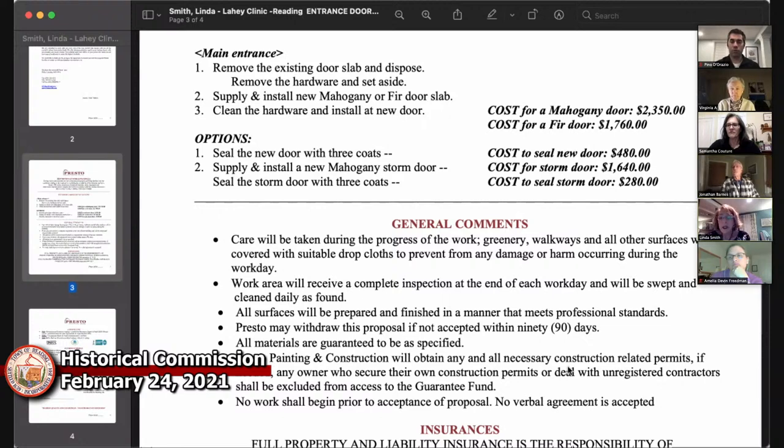I don't. I can certainly go back to them. I know that the plan was to purchase a new door. I don't know what the look of that would be. Presto's been very good in maintaining the look and in duplicating what's there, but I can certainly go back to them and ask them to send over some samples. Yes, I would appreciate that.